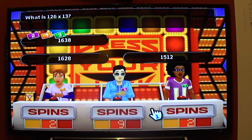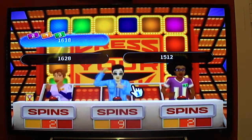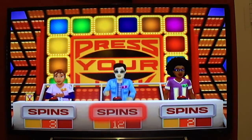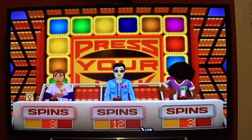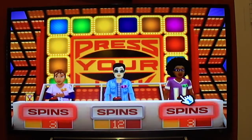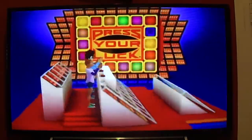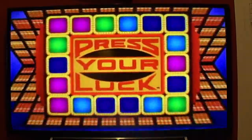The right answer is 1,638. Yes! Player one gets another perfect round for me. I got another 12 spins. Player three gets one spin. Lots of spins. And just let everybody out there know, no, I did not use a calculator. I tried to multiply it in my head.